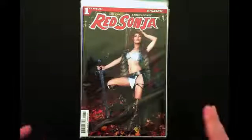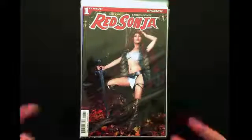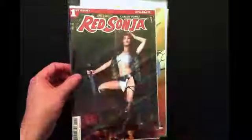Okay, I've been reading older Red Sonja, but I haven't got to this new series yet, but I like these cosplay covers, so when I spotted that one, I thought, what the hell, let's go ahead and grab it. Because I have a cosplay, I believe, of issue 2, I thought I'd grab the one for issue 1.